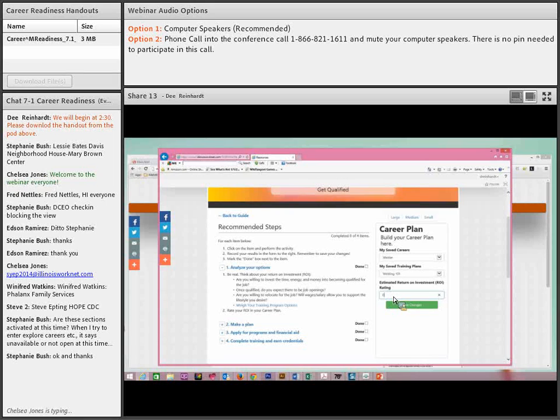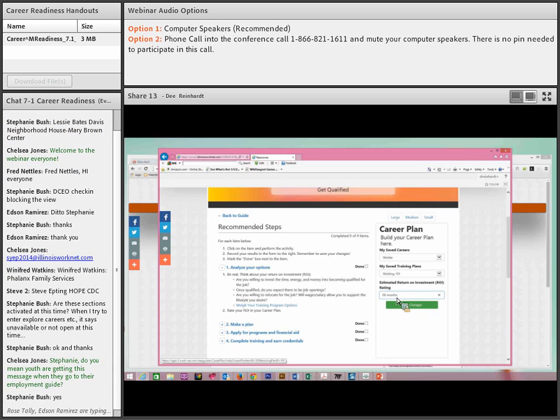If it costs us $7,000 and we can make $25 an hour, we just have to figure out what our rating is on that. So the estimated rate of return might be 6 months. After we're done with training, we need to have a job that will pay us back for that training.